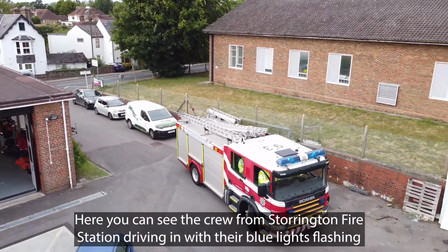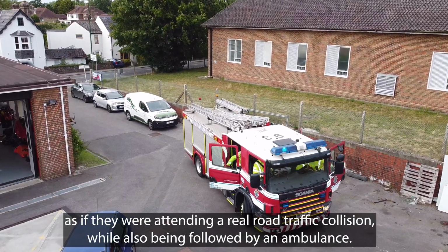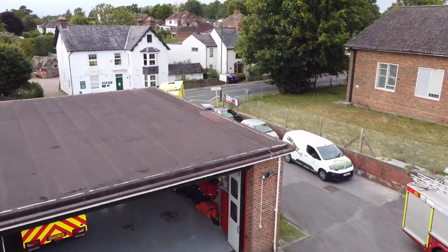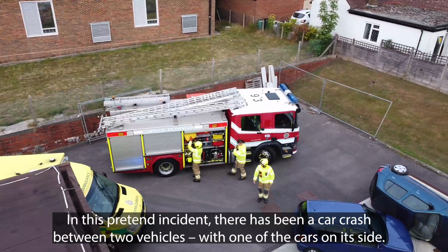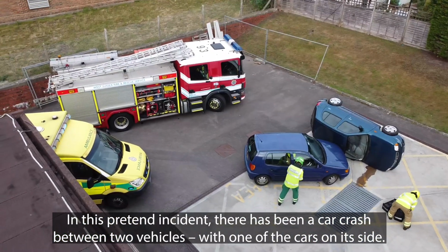Here you can see the crew from Storrington Fire Station driving in with their blue lights flashing, as if they were attending a real road traffic collision, while also being followed by an ambulance. In this pretend incident, there has been a car crash between two vehicles, with one of the cars on its side.